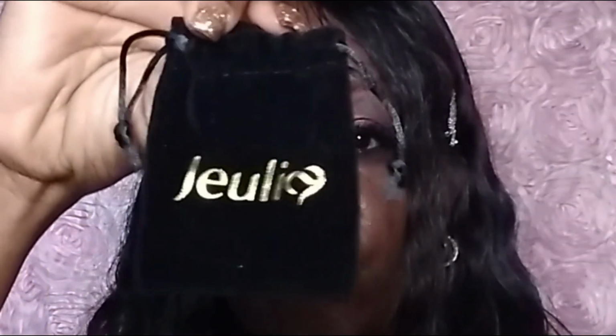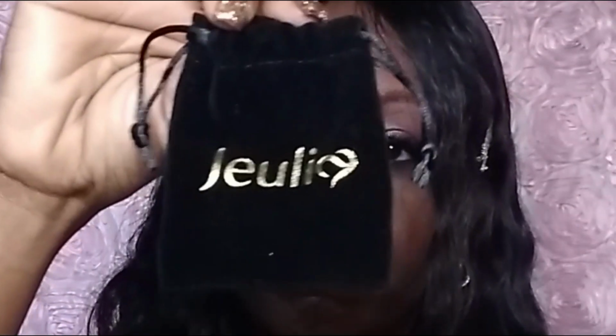So the first thing you'll have is your little velvet packaging, which the item will probably be in. My bracelet was in here, so this is really, really cute. So you'll get that. And then also you will get a card that talks about the returns and exchange conditions and policies. So that will be in there.